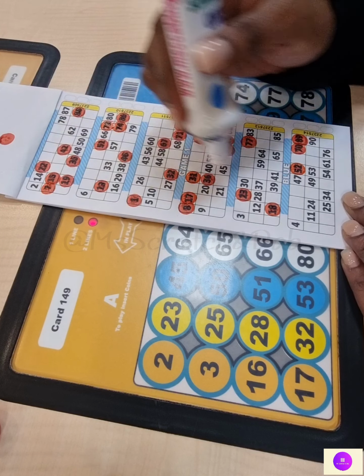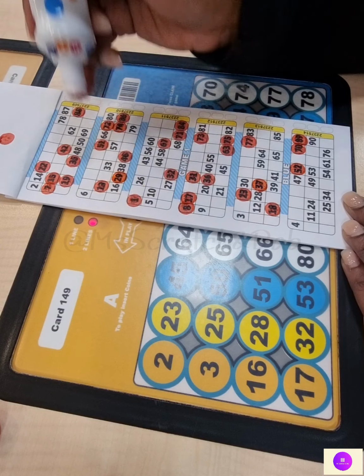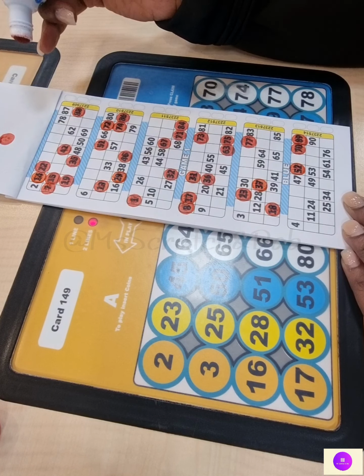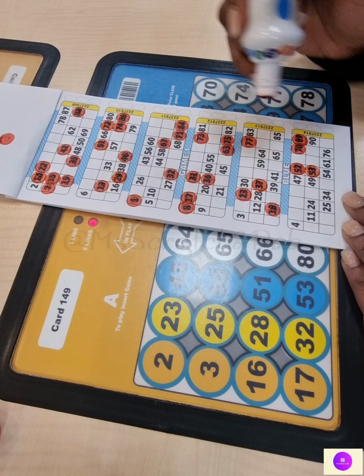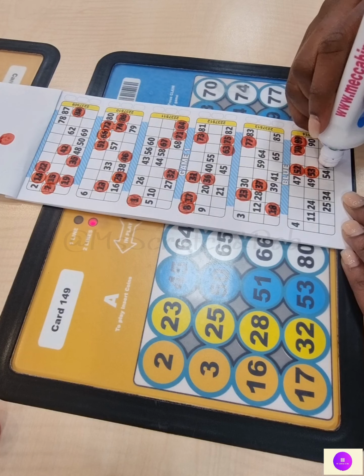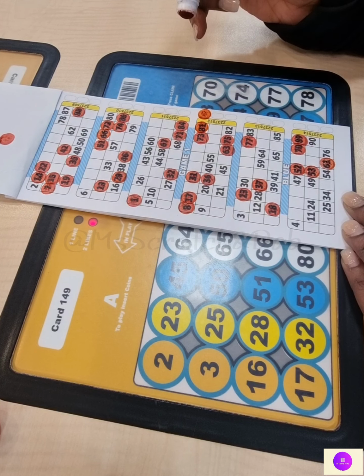3 and 7, 37. 2 and 9, 29. 1 and 4, 14. 5 and 3, 53. Order 6 is 66. 6 and 1, 61. 8 and 1, 81. 6 and 5, 65.